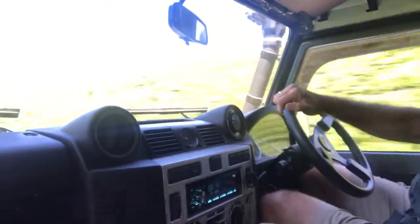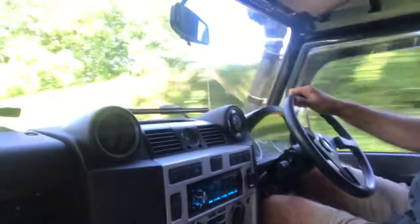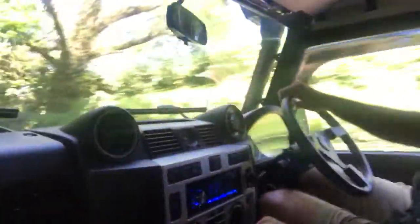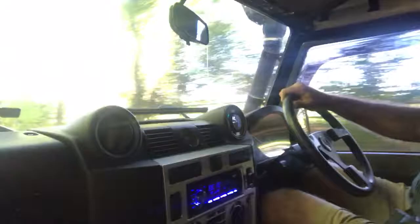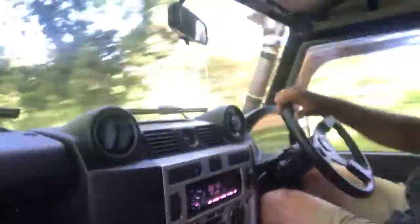Obviously being a TDCi, it's got the 6-speed gearbox on it. It does actually feel quite lively. It could just be because the soft top weighs a little bit less than the standard one. I haven't looked at the history yet to see if there's any chipping or anything been done to the engine, but it certainly feels a lively one.